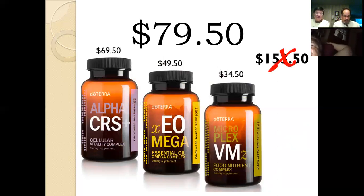The important thing about this is these supplements not only contain everything we need, but at the proper amounts of what we need. You're not going to find this in any health food store or grocery store. The Alpha CRS can be taken alone, but you get the best benefits if you take all three of these together.